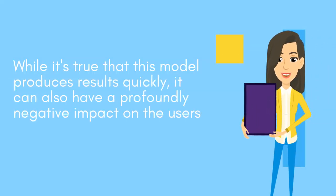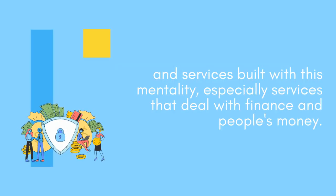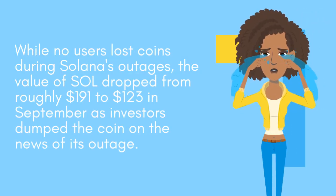While it's true that this model produces results quickly, it can also have a profoundly negative impact on the users of products and services built with this mentality, especially services that deal with finance and people's money. While no users lost coins during Solana's outages, the value of Sol dropped from roughly $191 to $123 in September as investors dumped the coin on the news of its outage.